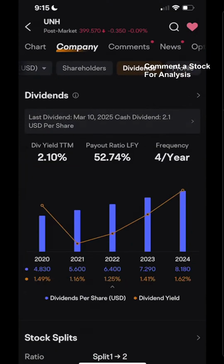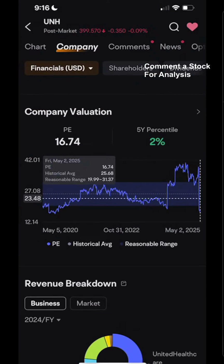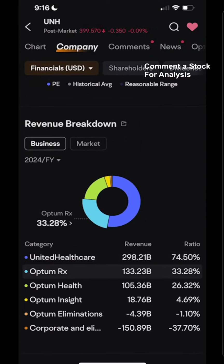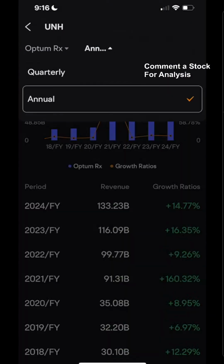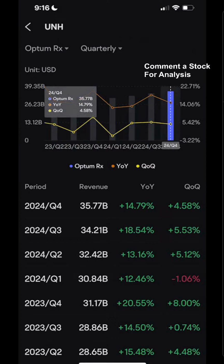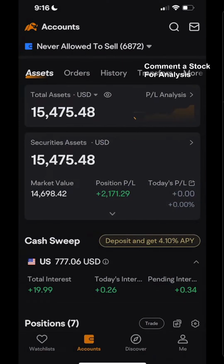I'll give you a quick analysis on United Health Group. I really like this one as a dividend growth play. They have a 2.10% dividend yield. Payout ratio is only 52%, so they have a lot of room to raise the dividend. The PE ratio is 16, so they're trading at 16 times net income. Just look at the growth of their Optum RX business. I mean, this is incredible. It's up 15% year over year. So anyway, United Health Group is one that I really like as a dividend growth play.